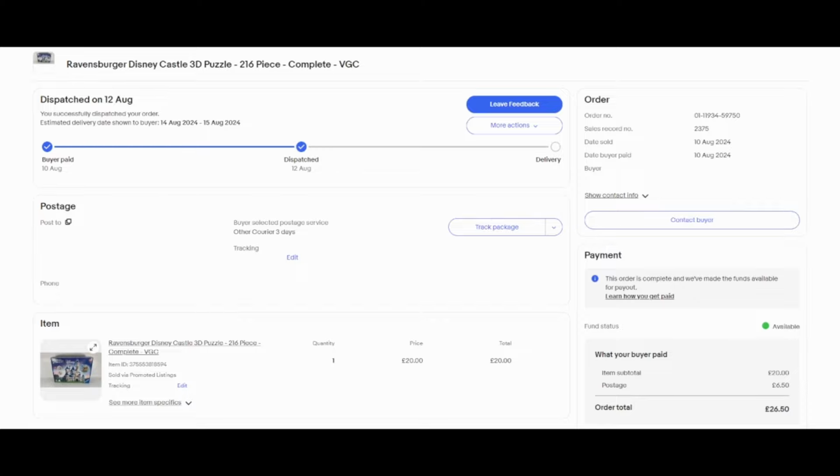So for this one, we paid £5 for this. I think this was sold on under offer. So £20 the buyer paid, £6.50 postage for a total sale price of £26.50p. With the shipping, obviously it was a medium parcel, so that goes for £6.59, I think it is. And that landed us a £9.95p profit.